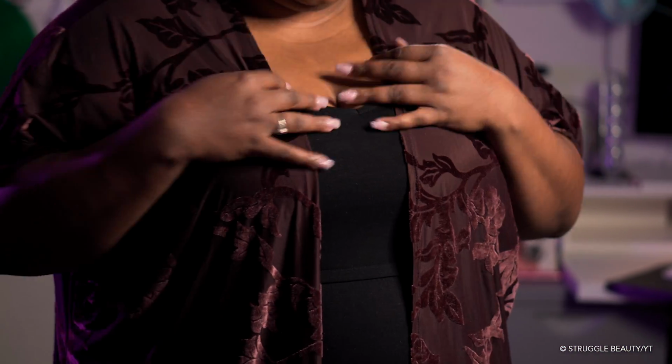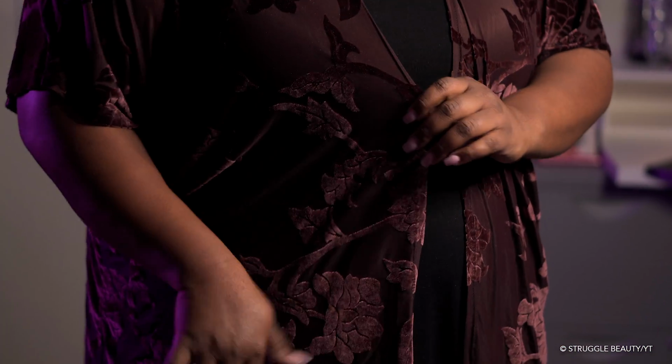All right, so here we have one of my favorite colors of this whole try-on haul. I love a maroon look, and I also really love velvet. It just feels so soft, so I'm really kind of into this little kimono. It is shorter than my other ones, which I would prefer to be a little longer. I think it kind of cuts me off at a weird place, but it's okay.